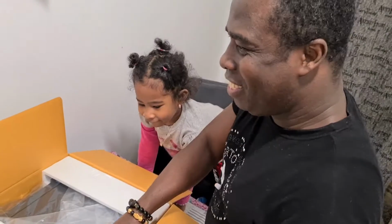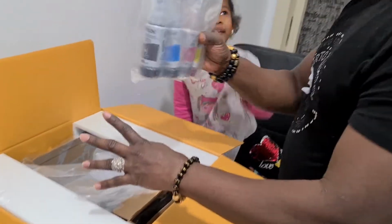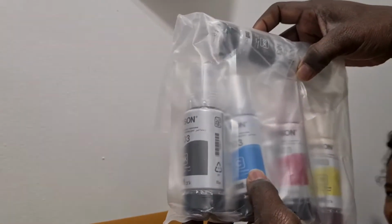Woo! That is the CD. And this is the ink. Wow. Oh, we can color it. This is the ink. What do we have? Blue, purple. Four different types of colors. Black. And then they give an extra black. Okay, we have black, blue.